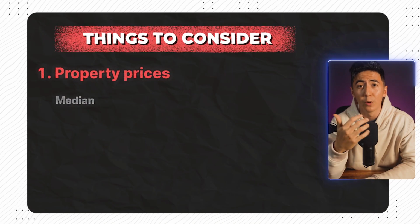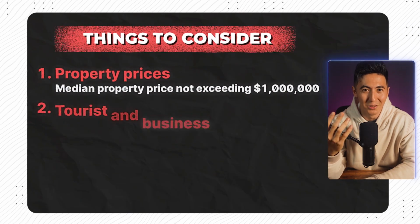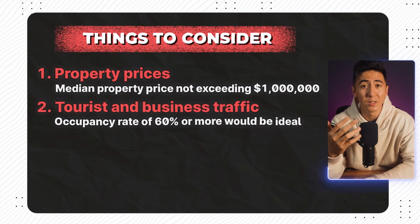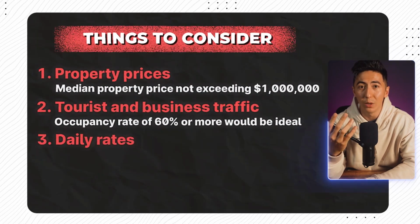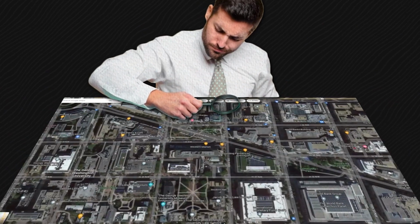Property prices. Look for places that have a median property price that isn't exceeding $1 million. Tourist and business traffic, which greatly affect occupancy. An occupancy rate of 60% or more would be ideal. Daily rates, seasonality, competition. Then narrow down your search to the neighborhood level.